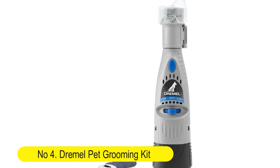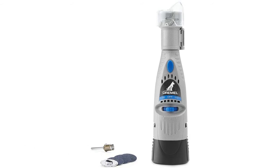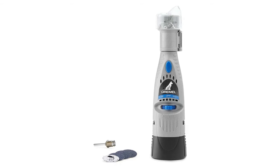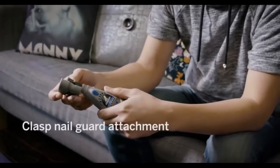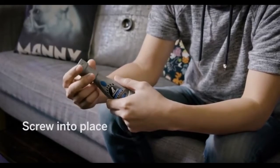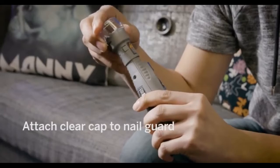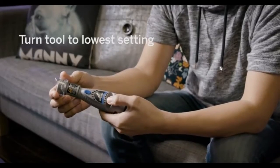Number 4. Dremel Pet Grooming Kit. World's first 45-degree paw guide assures the correct angle for success when trimming your pet's nails. The attachment captures nail dust and contains a fur guard with a clear cap for easy viewing. Contains a simple hinge for easy cleaning and assembly.